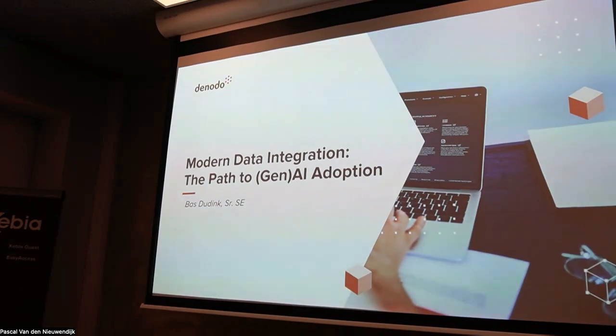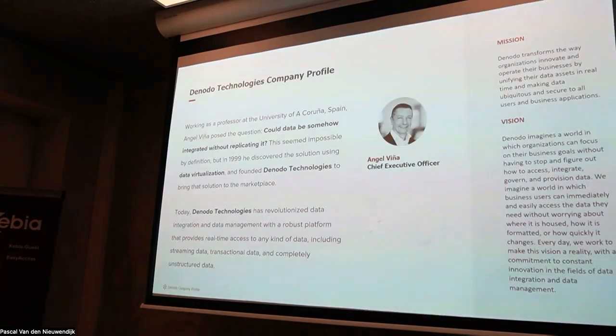My presentation is more around modern data integration. So what does Denodo do and how does that reflect modern data and modern types of data integration and also the path to generative AI. What I want to do is to show you the products first. But of course, I need to explain a bit what we're doing and where we come from. So first of all, who is Denodo? Who are we and what do we do?